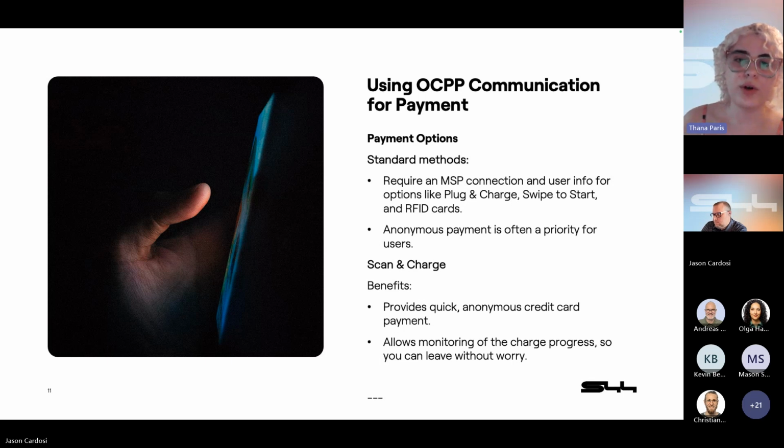So we've proposed a different option, which is scan and charge. And this has been seen already implemented in some areas with static QR codes. But OCPP allows for the charging station management system to push images down to the charger to be displayed on the user interface. This means that a QR code encoding a payment link can be pushed down to a charger after an EV driver has arrived at the charging station. The EV driver could then scan this QR code from the user interface of the charger with their phone, and that would take them to a payment portal where they can enter payment information.